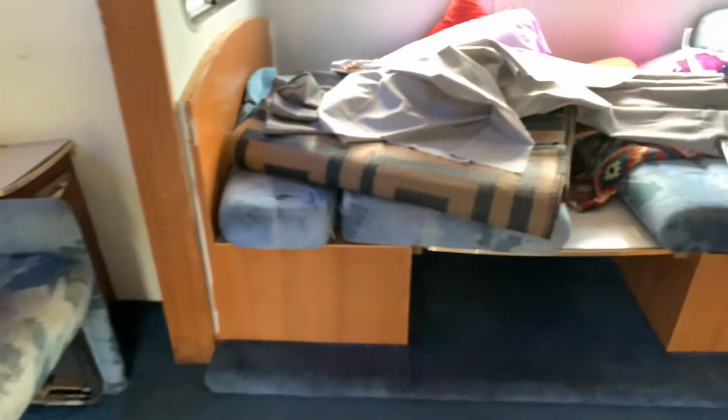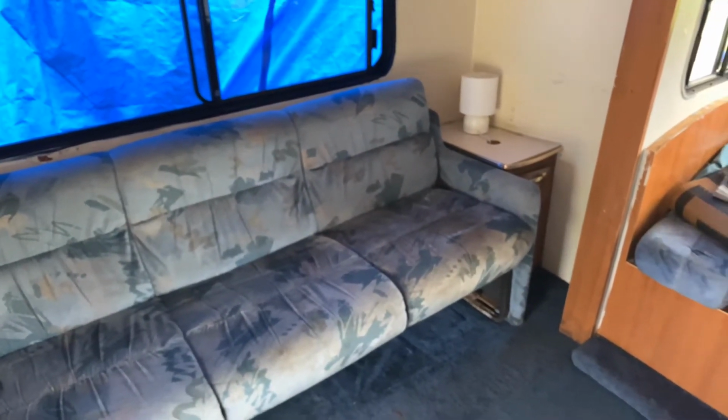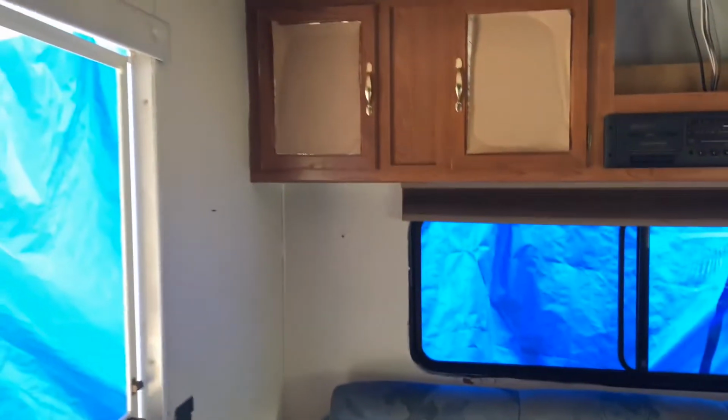So what we decided to do, we're going to take everything out down to the studs and replace what's needed. I'm sure there's going to be some damage. You can kind of see a lot of stuff kind of bowed up. And where I just stepped down here, you can kind of see straight out. Very soft. So we've got our work cut out for us, but we're going to see what we can do.